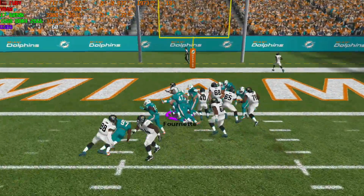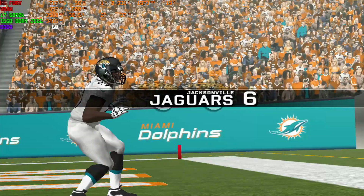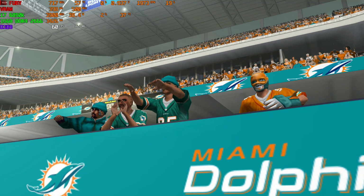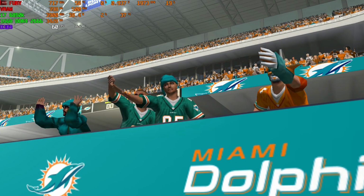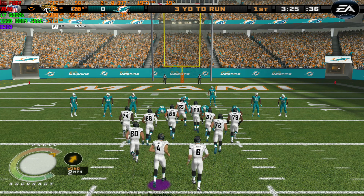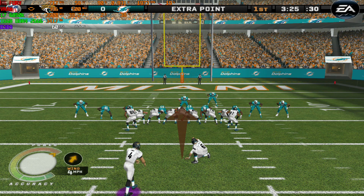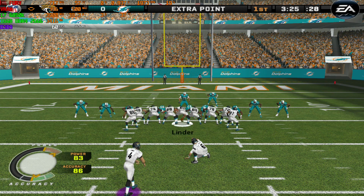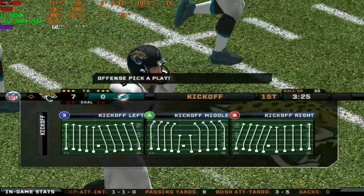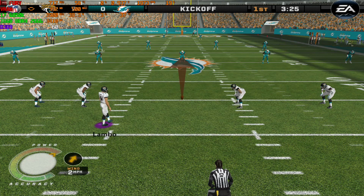Hand it off to the back, and they're in. Touchdown. And here's a case where you let your big guards and tackles and center do all the dirty work, and you just follow them in and get the touchdown. Number four comes in for the extra point. The extra point attempt is good. So they begin in the red zone and wind up punching it in for a touchdown. It's a must to score touchdowns when you get field position like that.